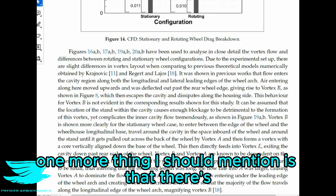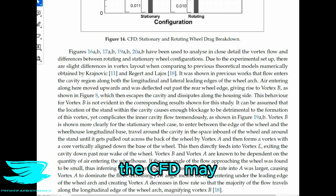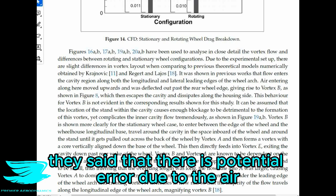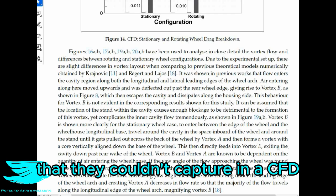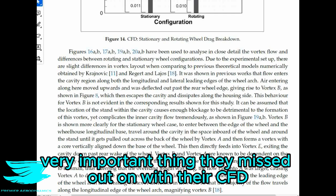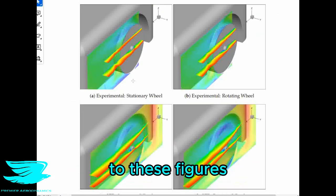Actually, one more thing I should mention is that there's also another reason why this CFD may not be accurate. So a couple of reasons actually. One of them is they stated that there is potential error due to the air bleeding through the wheel rotation unit, so the wheel drive units, that they couldn't capture in the CFD. But I also think that there is possibly one more very important thing that they missed out on with their CFD. So let me scroll up actually to these figures.